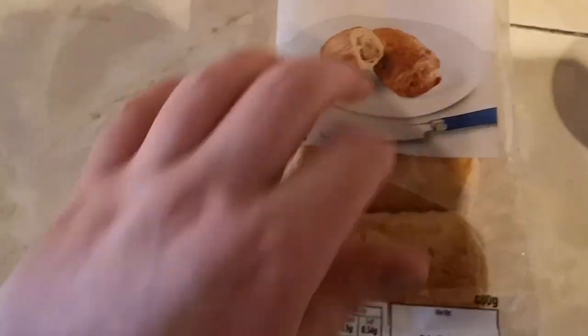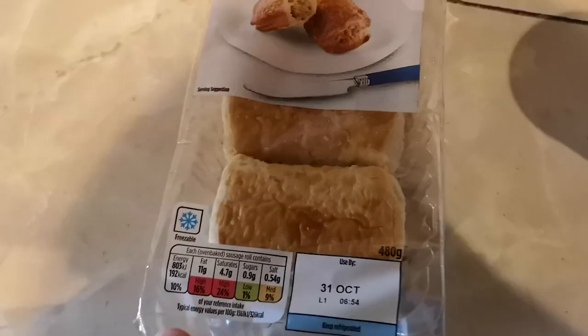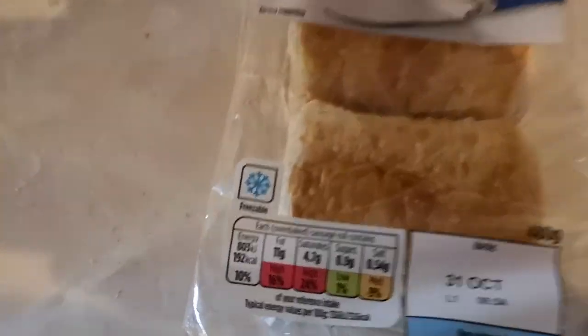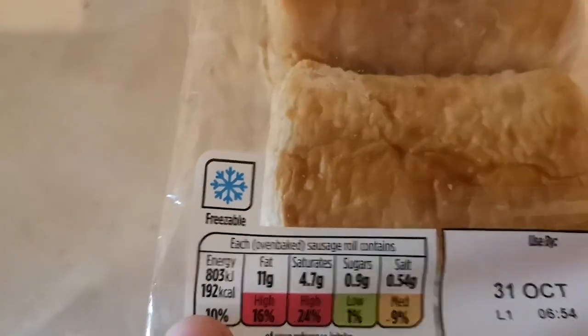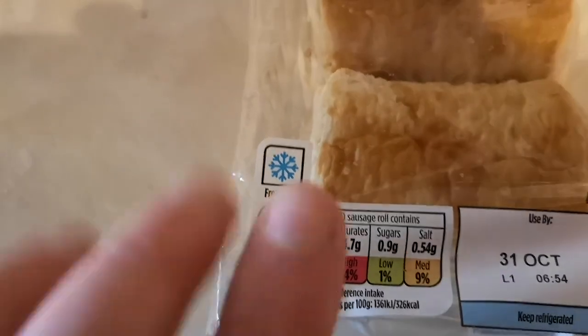And these are quite nice. You know, I quite like these as sausage rolls. They're not as good as a Greg's sausage roll, but they're all right. I'm not going to heat them up either. I'm just going to eat them cold. Actually, I'm one of those weird people who actually prefers a cold sausage roll. So have those. The reason I'm only having two is because there's 192 calories per sausage roll, which isn't too bad, really.